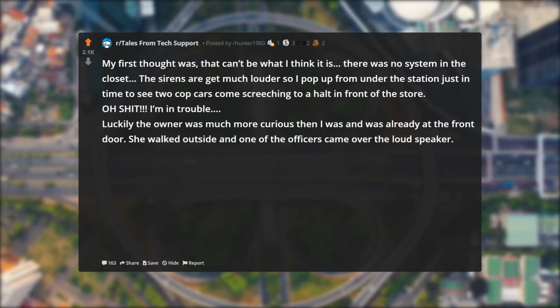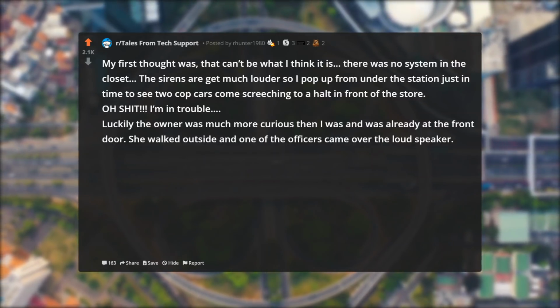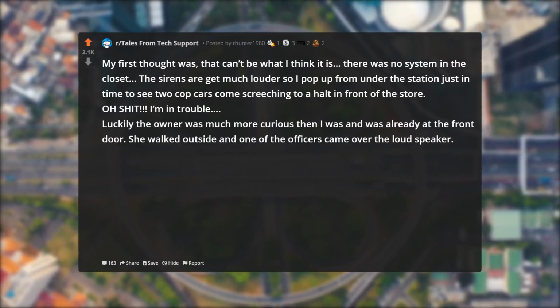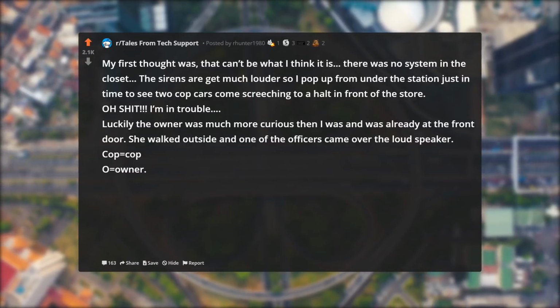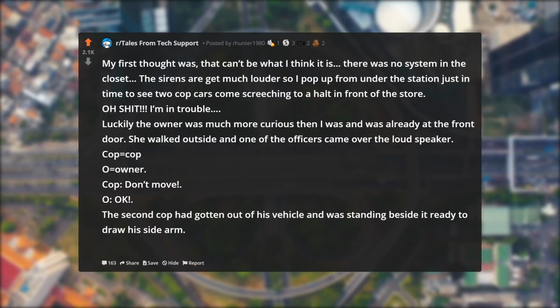Luckily the owner was much more curious than I was and was already at the front door. She walked outside and one of the officers came over the loudspeaker. Cop equals cop. O equals owner. Cop: Don't move. Owner: Oh, okay. The second cop had gotten out of his vehicle and was standing beside it ready to draw his sidearm.